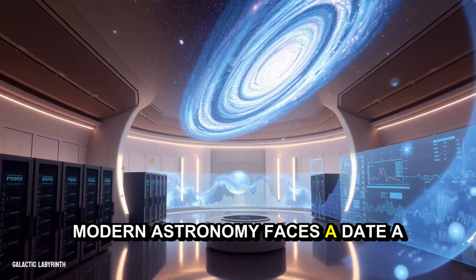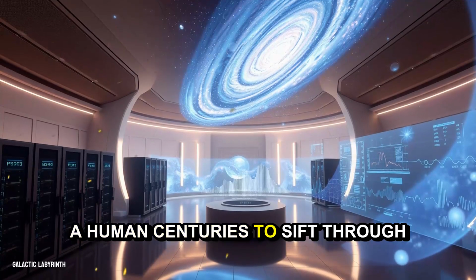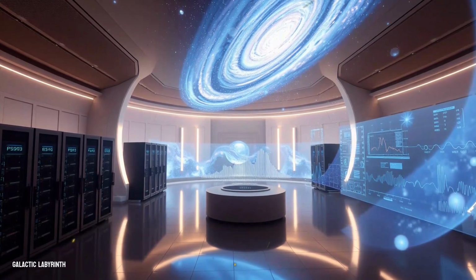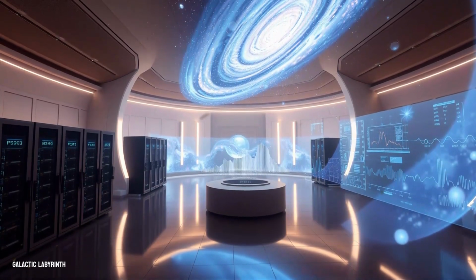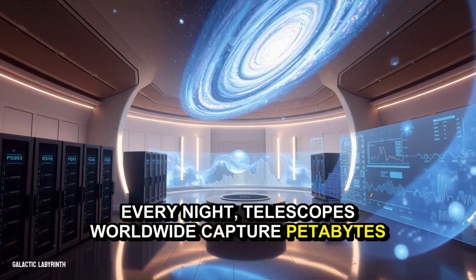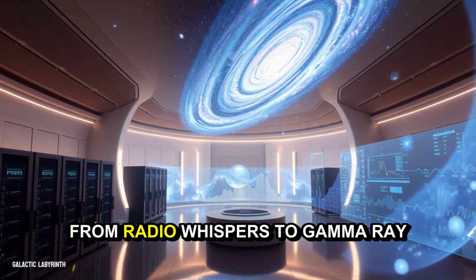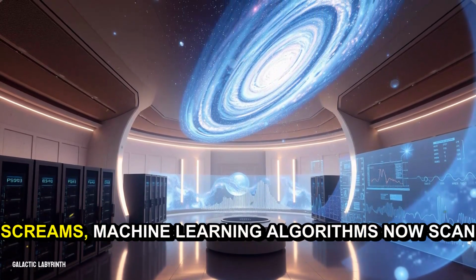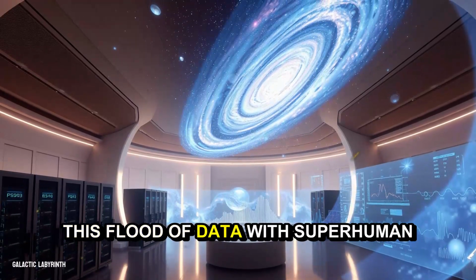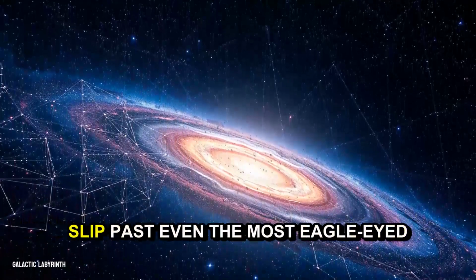Modern astronomy faces a data deluge so vast it would take a human centuries to sift through. Enter artificial intelligence, the unsung hero decoding the invisible universe. Every night, telescopes worldwide capture petabytes of images across the electromagnetic spectrum, from radio whispers to gamma-ray screams. Machine learning algorithms now scan this flood of data with superhuman precision, spotting cosmic oddities that would slip past even the most eagle-eyed astronomer.